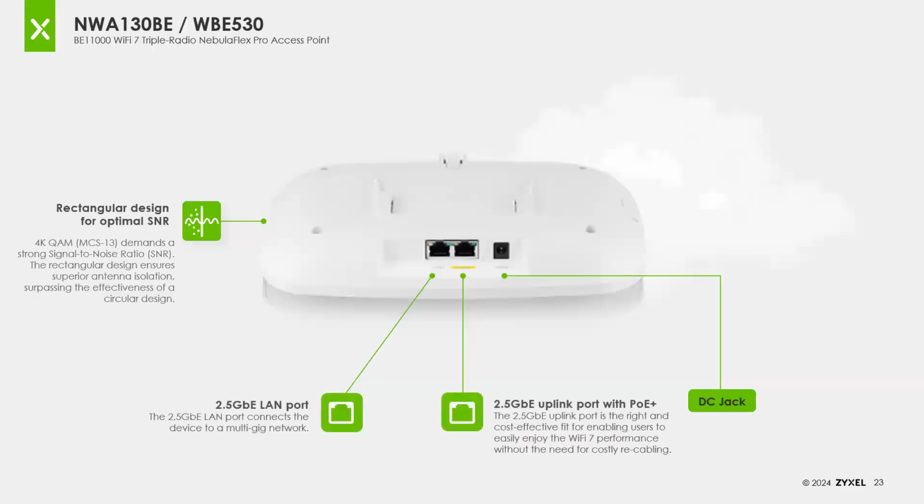And like the other model we were just talking about here, the 210 and the 630, this has dual Ethernet ports, a 2.5 gig uplink port and a 2.5 gig pass-through port. Now, one thing to notice on this model here, it does not support USB for power. So if you want to power it without PoE, you would need to use a standard AC adapter to power it instead.